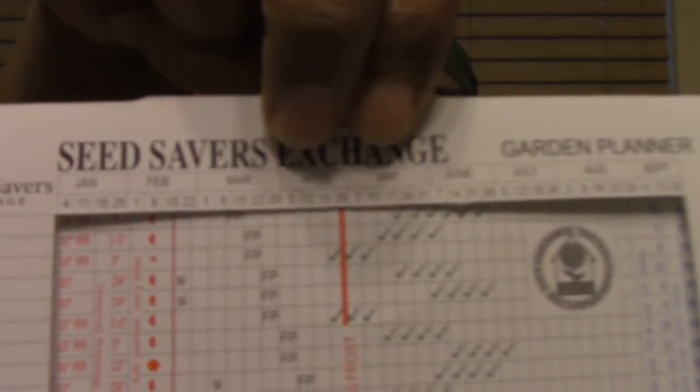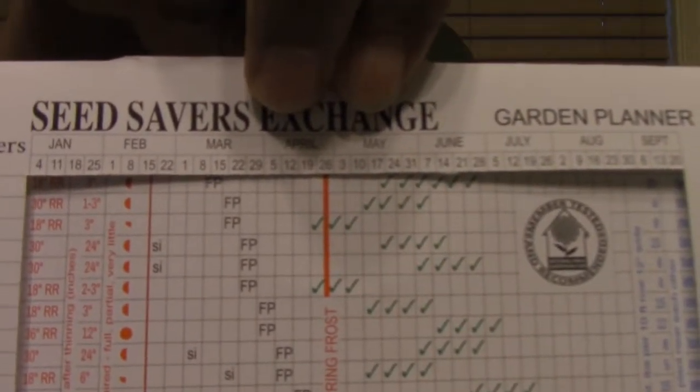Our last frost date is April 30th this year, and then it gives you a wealth of information of what to plant. And you've got a little guide at the bottom, plants recommended, indoor seeding date, first outdoor planting date. You've just got a wealth of information there.